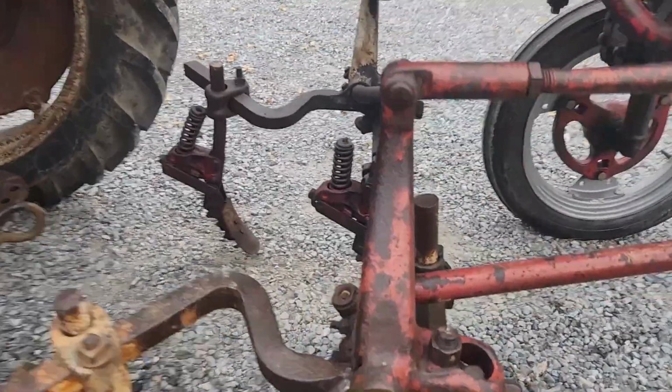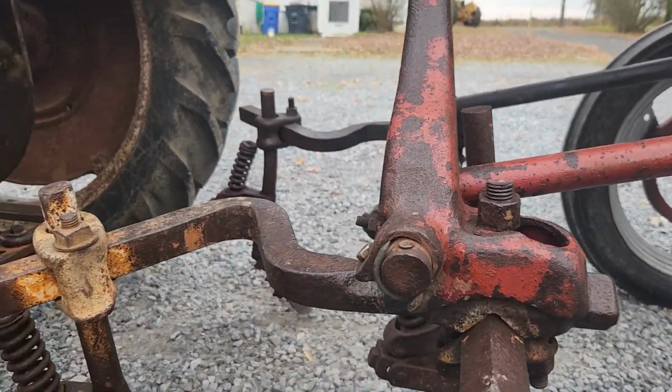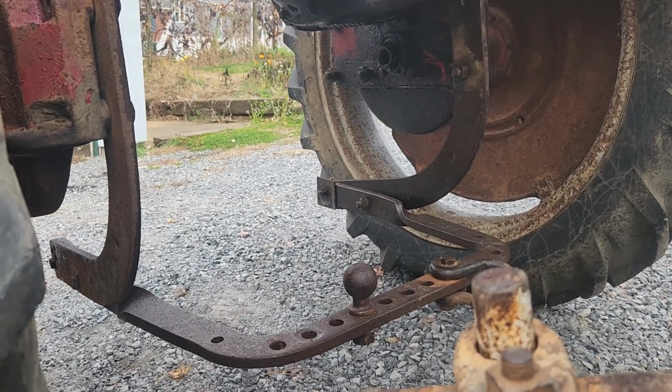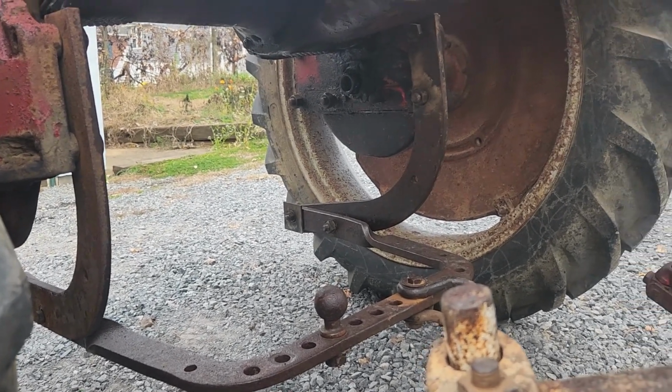The cultivator toolbars still have most of their paint. These were painted red, white, and blue. You can see there's still some remnants of white paint, and then the rear-mounted cultivator bars still have blue paint on them. I have them in the shop there. I took them off, like I said.